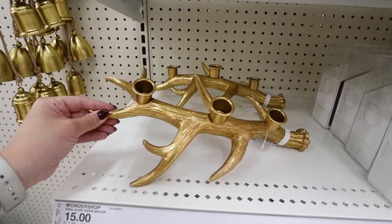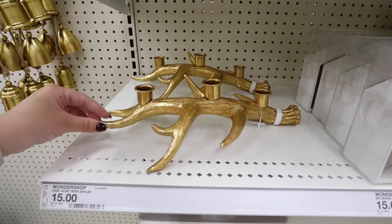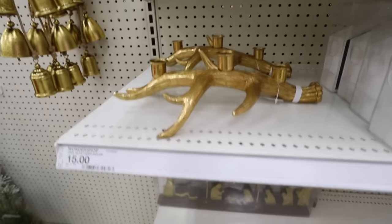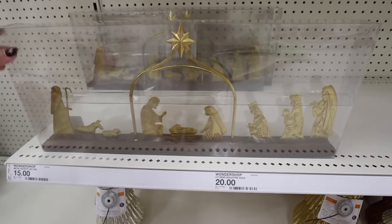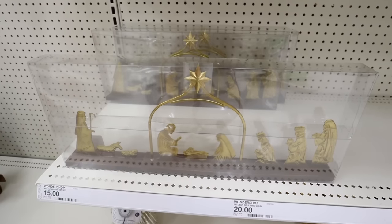I don't love the color of gold that this is. I do still like the piece, but I just wish it was a less warm gold. That is $15. Also gold, and this is actually really pretty. This comes all together. This is just a golden wood nativity scene for $15.